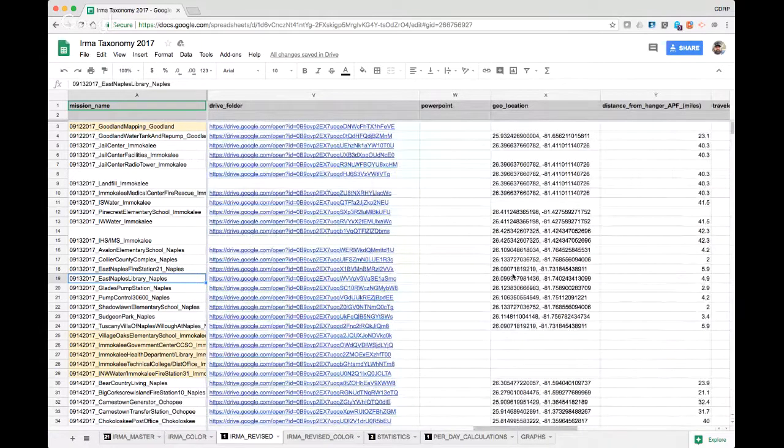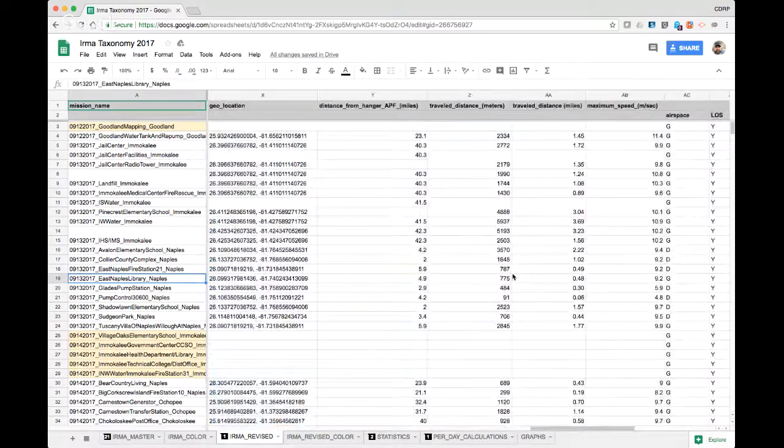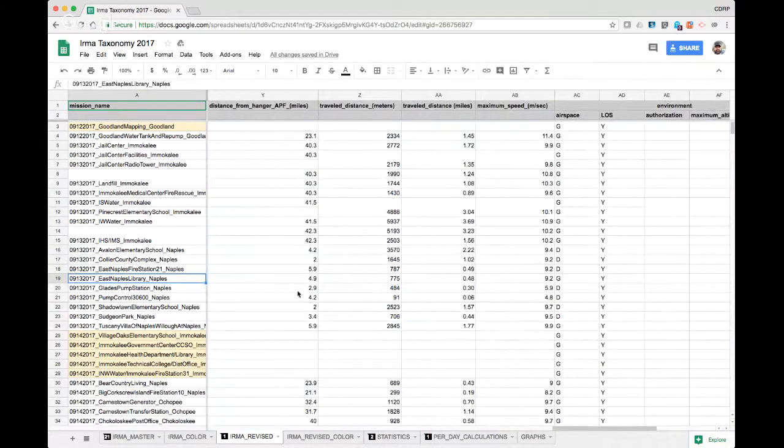We also geolocated our launch point, so you have decimal latitude and longitude to look at where these flights were. And then we started doing some very basic analysis regarding how far we were from APF. That's Naples Airport, and that was our home base.